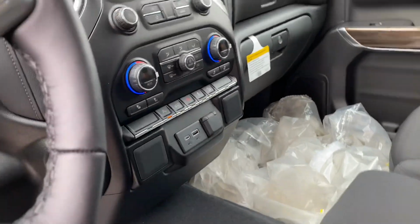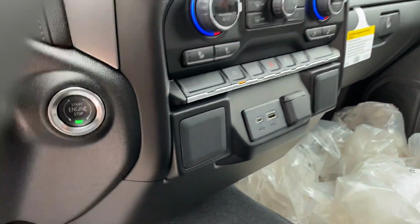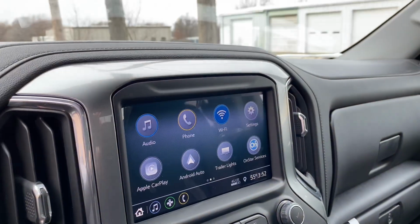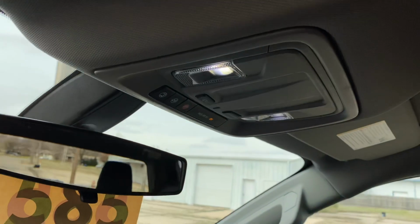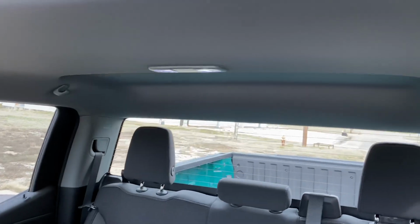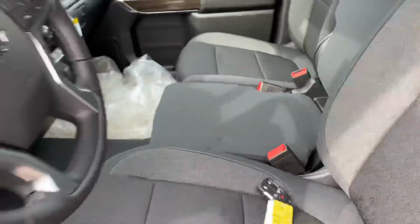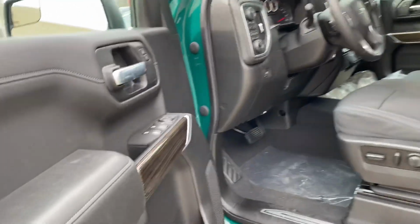This one don't have the plug or the trailer brake controller that goes there. Good system. LED interior lighting. Very nice. Look at that beautiful green bed. Woo! Power seat on the driver's side.